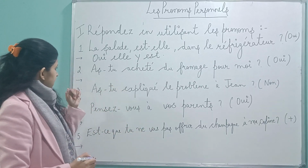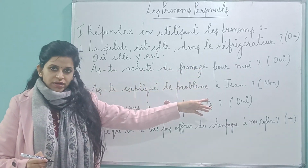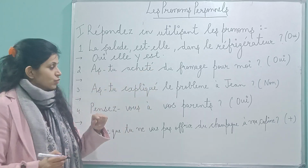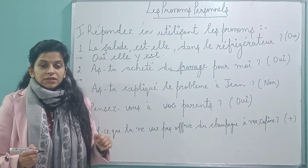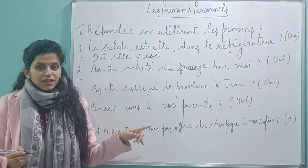Let's start with the second part. As-tu acheté du fromage pour moi? If you see the second sentence, in the entire sentence we have only one noun, which is fromage. If you replace fromage, which preposition is it being followed by? The de one, du fromage. So for de, which pronom personnel is it?